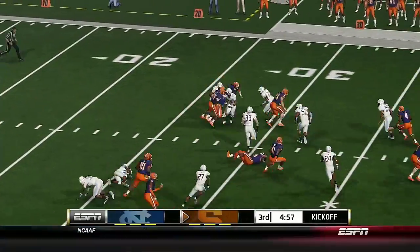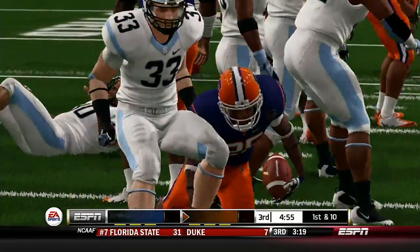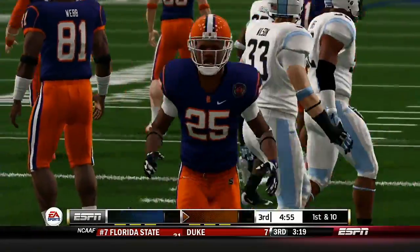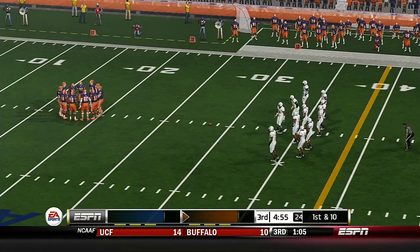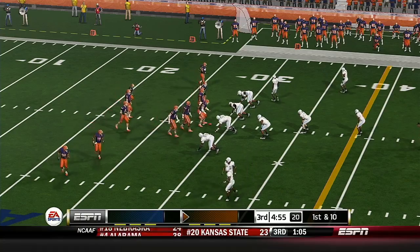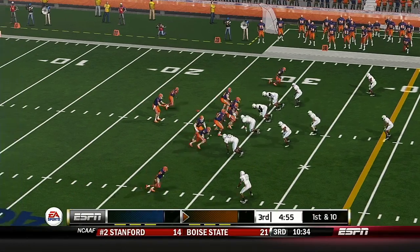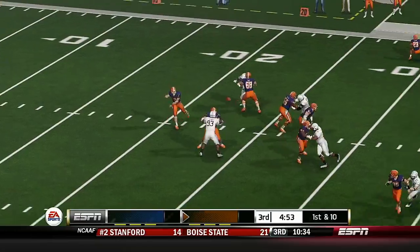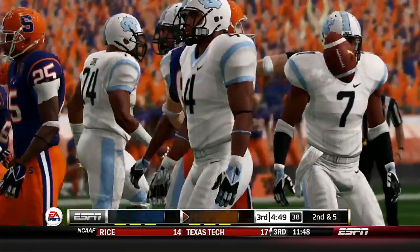Reed takes it from the 6. He gets out to about the 28-yard line. There's got to be some sense of urgency to this offense right now. They don't have the luxury of wasting drives if they want to get back in the game. Very impressive open field tackle.